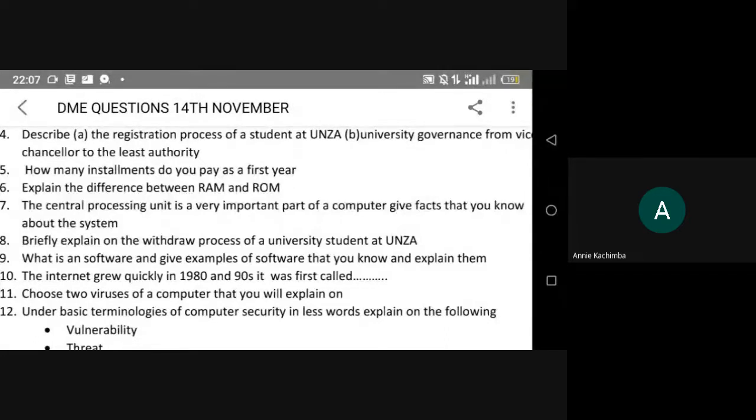Number 9. What is a software, and give examples of softwares that you know and explain them. What is a software?